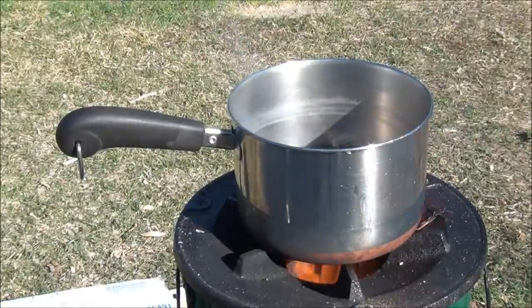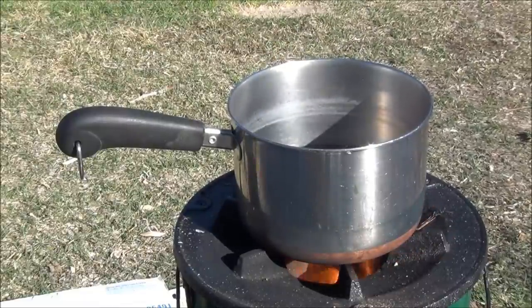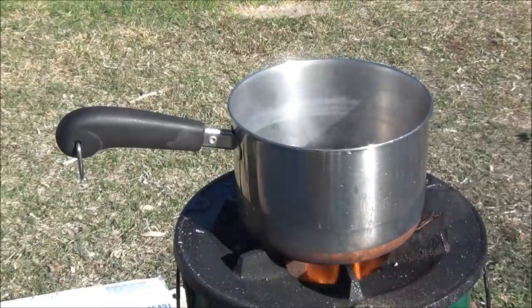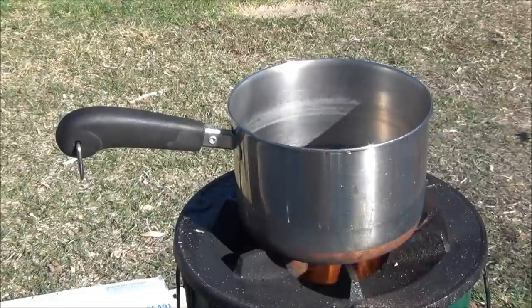It's probably boring on video, but I want you to see how fast it can boil. It's only 2 cups of water, guys. That's 16 ounces. It's half a quart, because that's all the ramen noodles need.